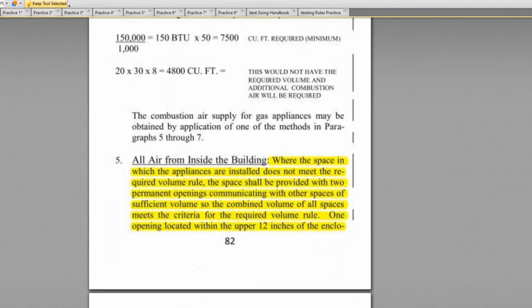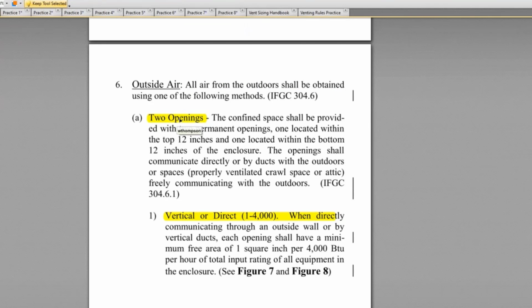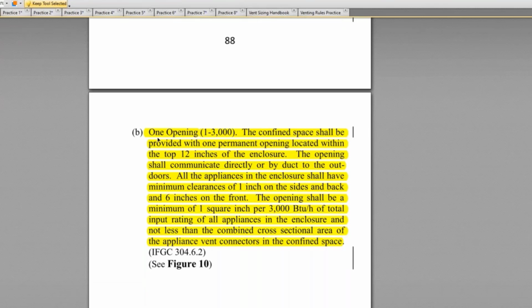The code will allow us to use 1 duct, as long as we meet certain criteria. So, we're not doing 2 openings, so that doesn't apply. 1 opening says I need 1 square inch per 3,000. The confined space shall be provided with 1 permanent opening located within the top 12 inches of the enclosure. The opening shall communicate directly or by duct to the outdoors. All the appliances in the enclosure shall have a minimum clearance of 1 inch on the sides and back and 6 inches on the front. The opening shall be a minimum of 1 square inch per 3,000 BTUs of total input rating of all the appliances in the enclosure, and not less than the combined cross-sectional area of the appliance connectors in the confined space.